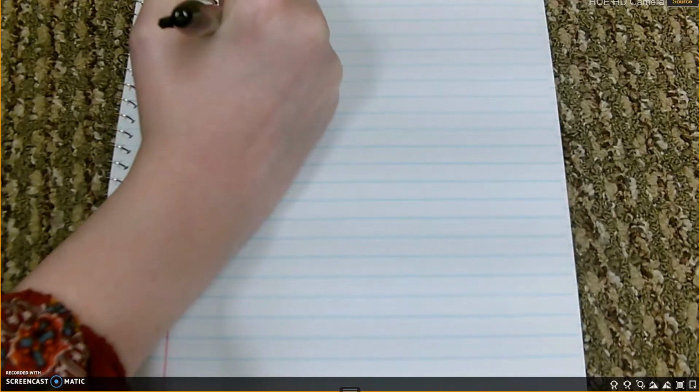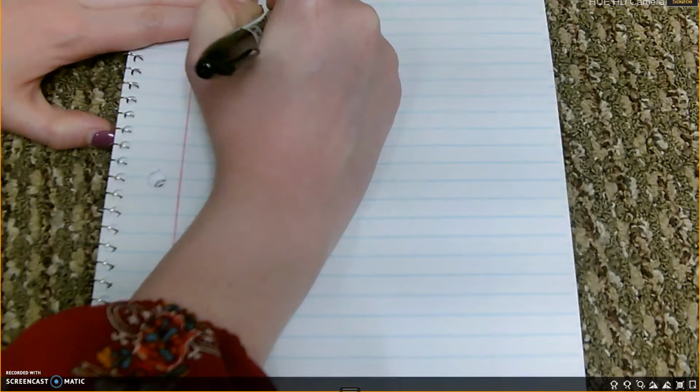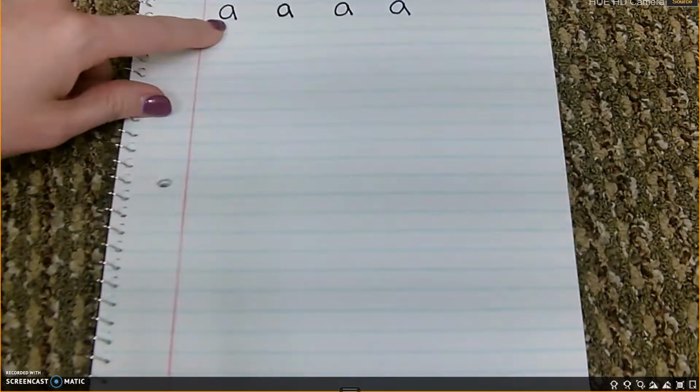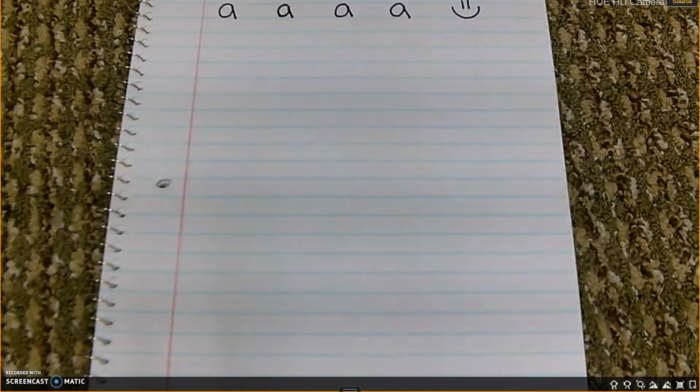Now we are going to begin writing the sight words that I just read to you. And our first sight word is A. So we're going to write A at the top of our paper in our thinking journal. Now I want you to look at A and memorize A. And when you think you're ready, I want you to cover up A and pause this video. And I want you to write it 3 times and think it in your head. A, A, A. And then I want you to check to see if you got it right. If you did, you can put a little smiley face. If you did not, I want you to try to write A again.